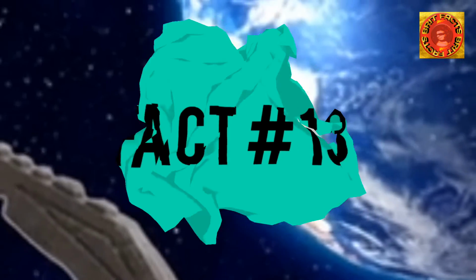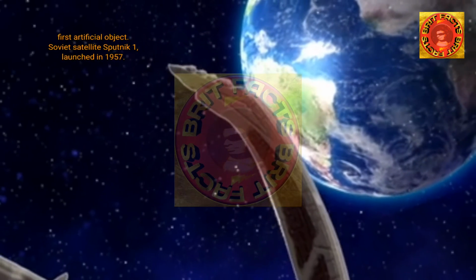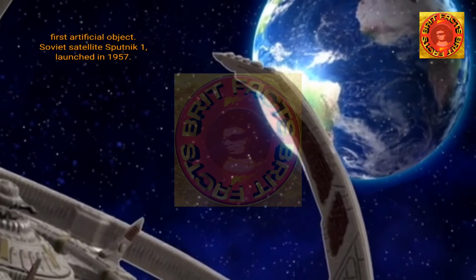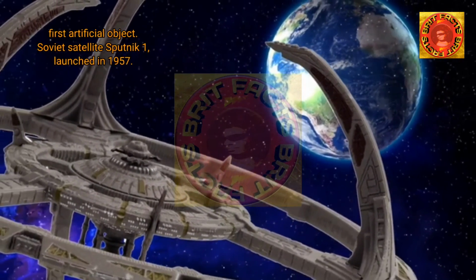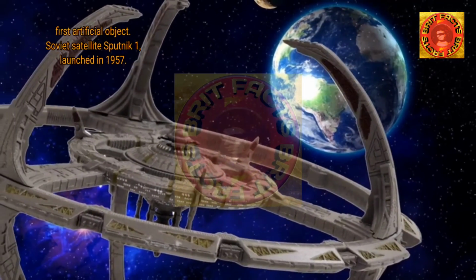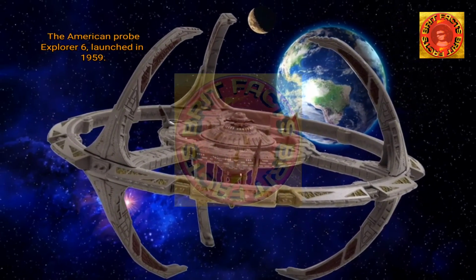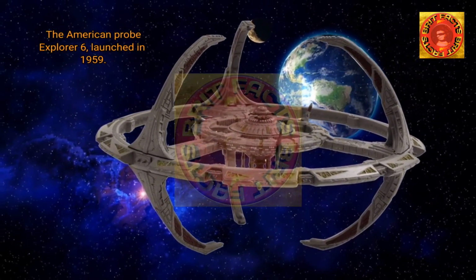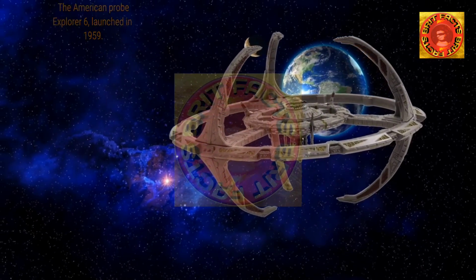Fact number 13. The first artificial object sent into space was the Soviet satellite Sputnik 1, launched in 1957, which successfully orbited Earth until 4th January the following year. The American probe Explorer 6, launched in 1959, was the first satellite to image Earth from space.